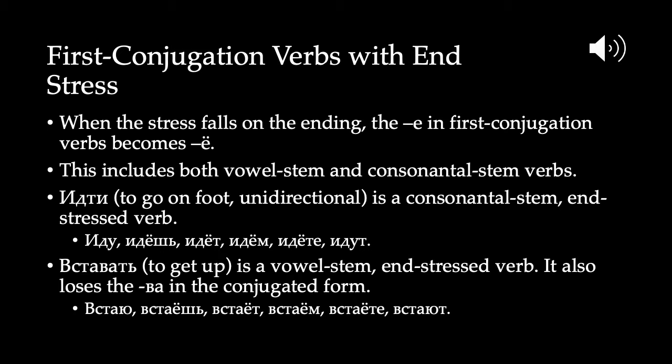When you see that, little alarm bells should be going off in your head. First of all, because most of the verbs where you have ти instead of ть with the мягкий знак for the infinitive are verbs of motion. And anytime you see a verb of motion, you should start thinking, okay, I need to watch out. Second of all, anytime you have this ти ending instead of ть with the мягкий знак, you're probably going to have an end-stressed verb.